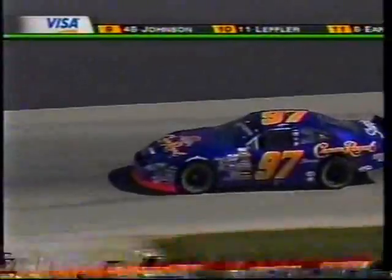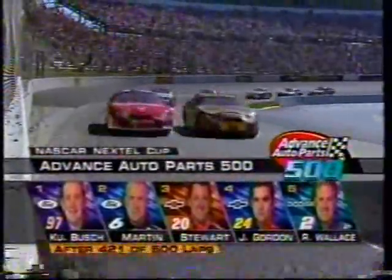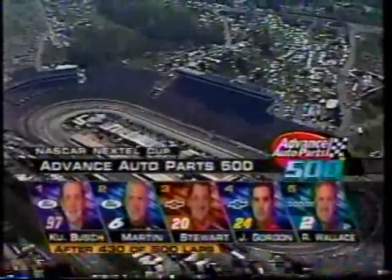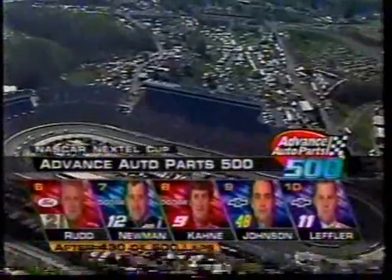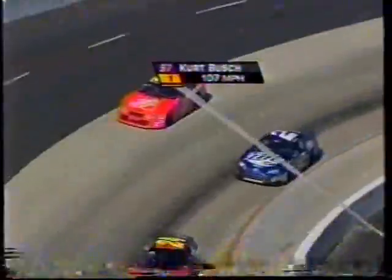78 laps to go at Martinsville Speedway in Virginia. Kurt Busch leading teammate Mark Martin in the Advanced Auto Parts 500. Your current leader with 70 laps to go, coming off his worst finish of the year when he was 35th at Bristol last week. You get a look at the veteran crowd in there with Ricky Rudd, also Rusty Wallace, who's been in and around the lead much of the day, and Tony Stewart having some problems. Yeah, Tony Stewart looks like he's got problems right now sliding the racetrack, being passed down by Ricky Rudd.